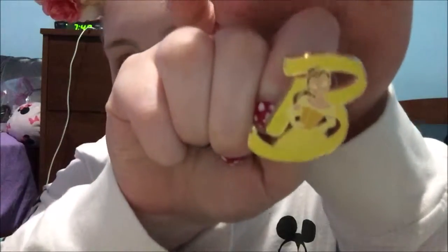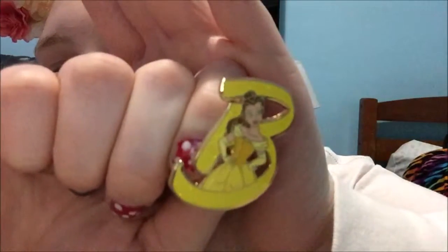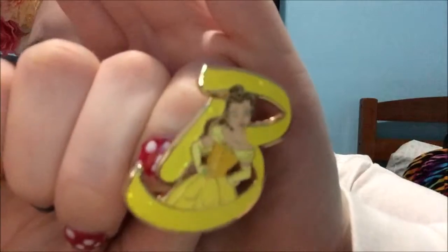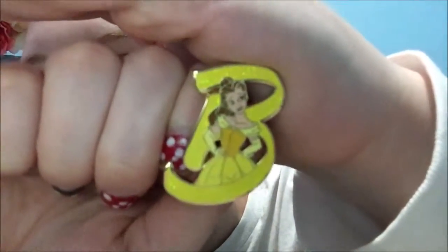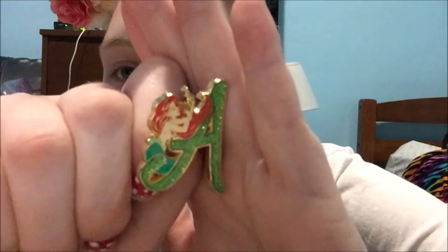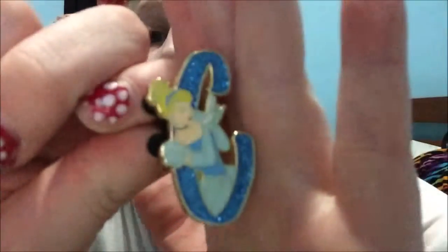Let's see. I got the first box. I think I got Belle. It's so hard to show without the glare. Why? Can't really tell. Oh! Does that help at all? Yeah, maybe a little bit. I don't know. And I don't remember who I got next, so I'm just gonna show you whatever. I got Ariel. I got Cinderella.